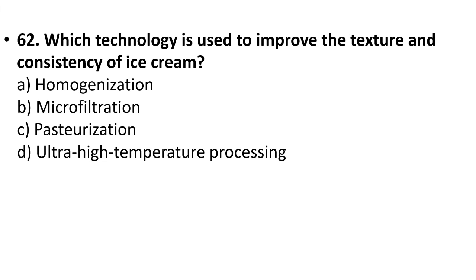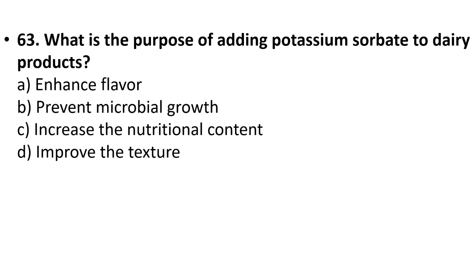62. Which technology is used to improve the texture and consistency of ice cream? Homogenization, microfiltration, pasteurization, ultra high temperature processing. Here answer is option A, homogenization. 63. What is the purpose of adding potassium sorbate to dairy products? Enhance flavor, prevent microbial growth, increase the nutritional content, improve the texture. Here answer is option B, prevent microbial growth.